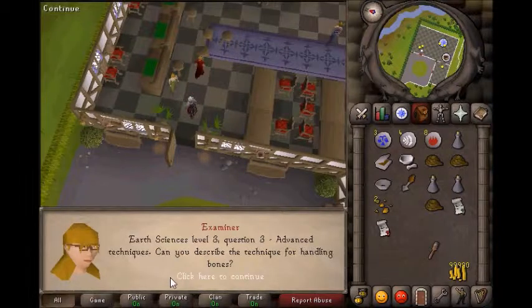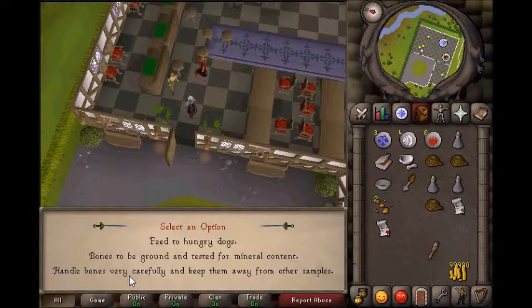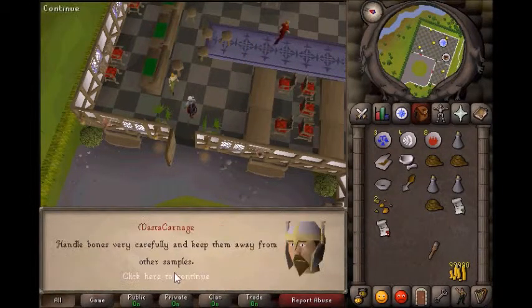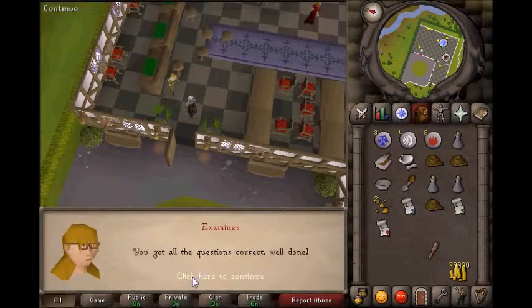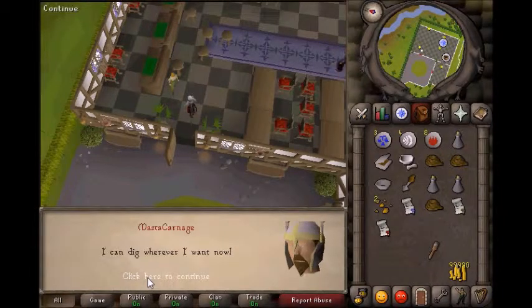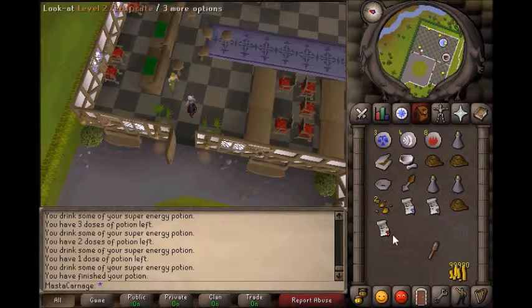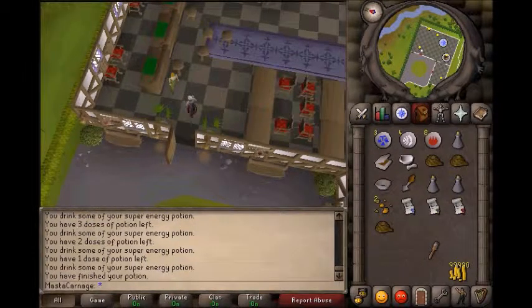And the last question is, can you describe the technique for handling bones? And the correct answer is the third one, handle bones very carefully and keep them away from other samples. And we will now gain our level 3 certificate. And just organize those. Now that we've got the level 3, or all 3 certificates, we have now graduated and can dig anywhere in the Digsite.